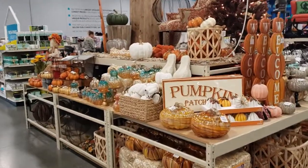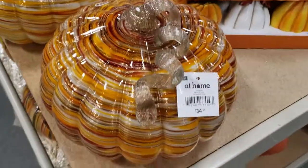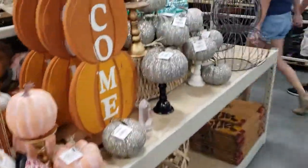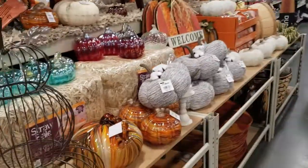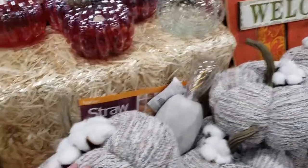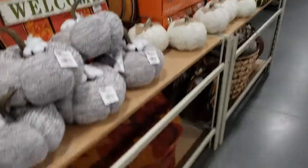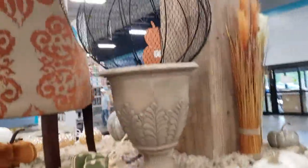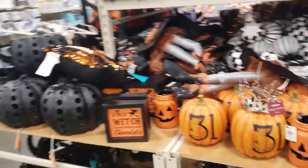They've got a lot more of the kind of glassware and pretty stuff again. These glass pumpkins are really becoming popular, I feel like. $34.99 is not too bad for something that's like blown glass, for sure. This is interesting, kind of go with your cotton and Chip and Joanna look if you're into that. This big wire pumpkin's pretty neat. I wonder what you could put in there. Anything, I guess. Skeleton. These are pretty neat.